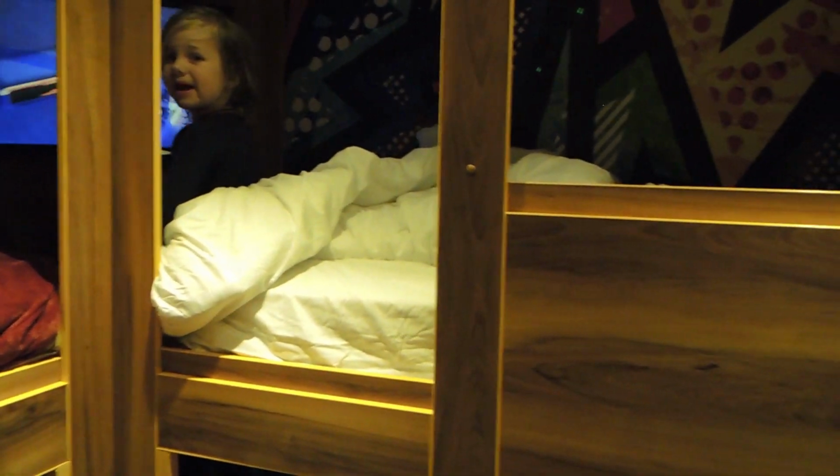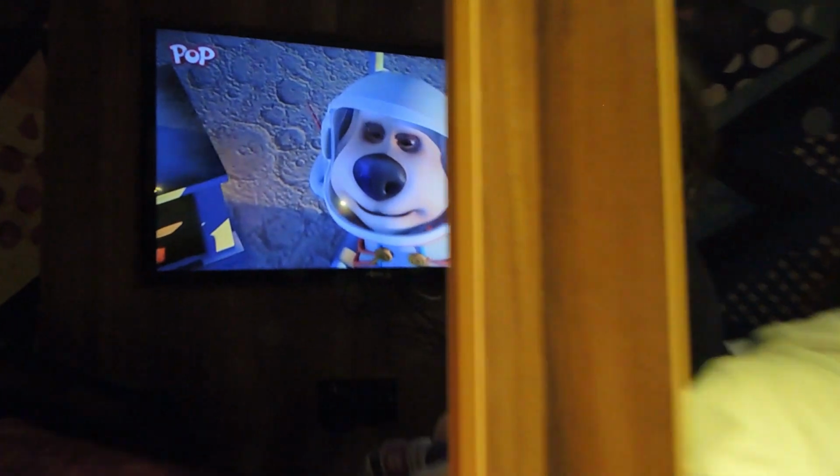Where did you go? Oh, yeah. Over in the bottom corner. Oh, yeah. I'm in the bunk beds. What are you watching as well? Talking Tom, and he's in his bunk bed. His brother's in his bed. I'll be down here, and it's pretty late. I think it's like 10:30, and everyone's just really tired.